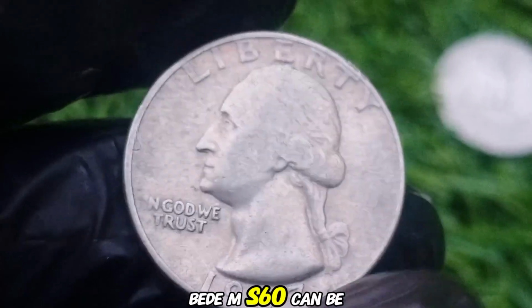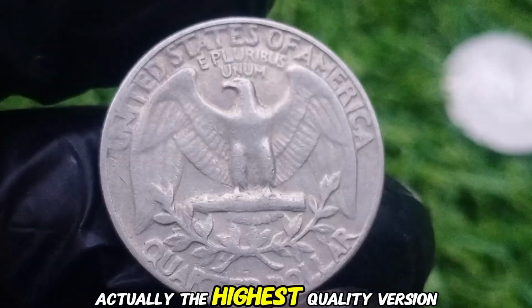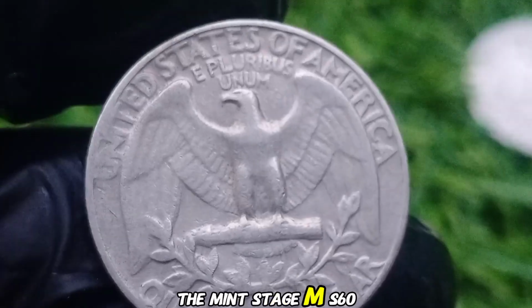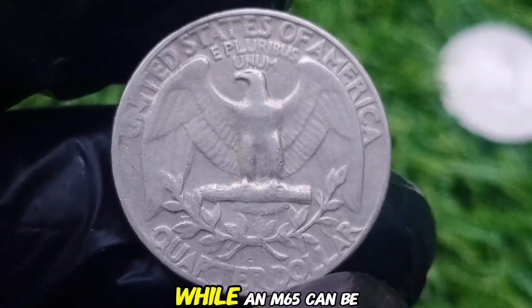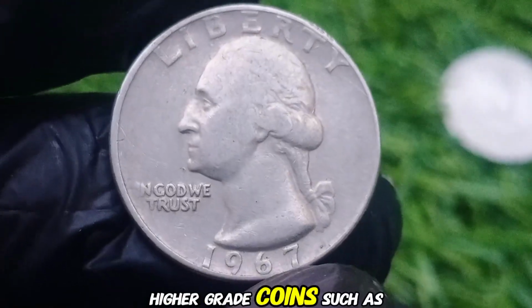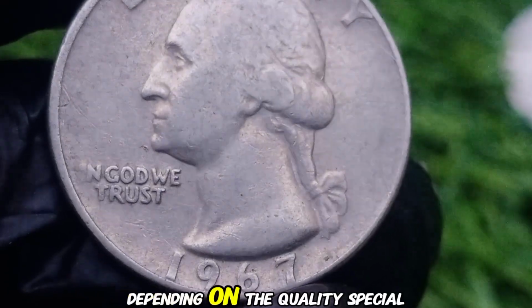An MS-60 can be much cheaper than a higher grade coin. Actually, the highest quality version of a coin with an uncirculated condition, the mint state MS-60, can be worth $7.50 to $10, while an MS-65 can be worth about $25. Higher grade coins, such as MS-67, can fetch up to $6,000 depending on the quality.